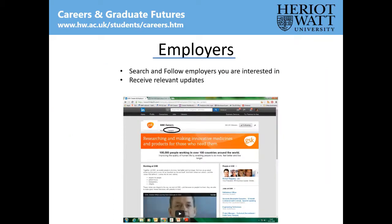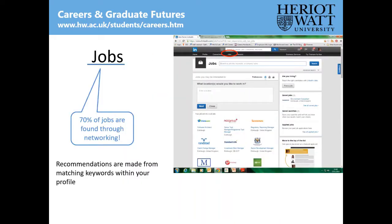We can also have a little look at employers. You can search and follow key employers that you're interested in, and if you do this, you'll receive relevant updates. There's also a very useful job search facility on LinkedIn. Given that a number of jobs are found through networking, this will be an important resource for you. Recommendations are made from matching keywords within your profile, which is why it's very important right at the beginning to be clear and accurate and focused about the profile that you develop.